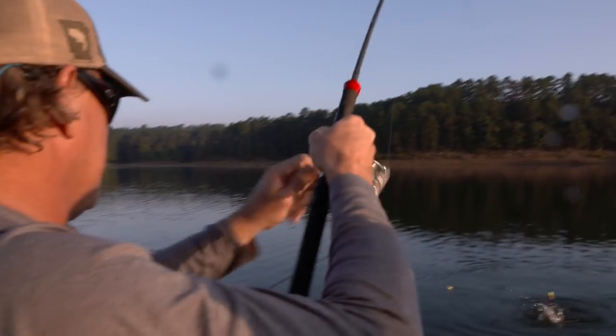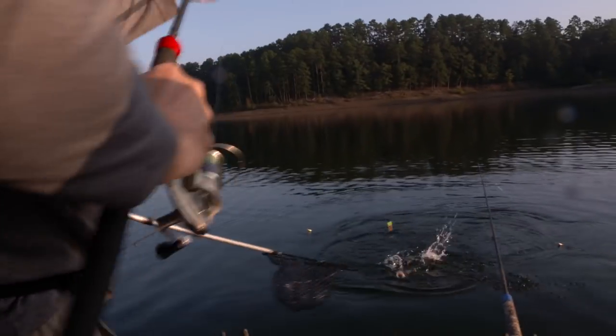I have to admit that I am not an expert crappie fisherman. I enjoy it, but I don't think I really have the patience for it. But going out with a guy like Dustin, you didn't really need a lot of patience because we got on the fish early and we stayed on them throughout the day.